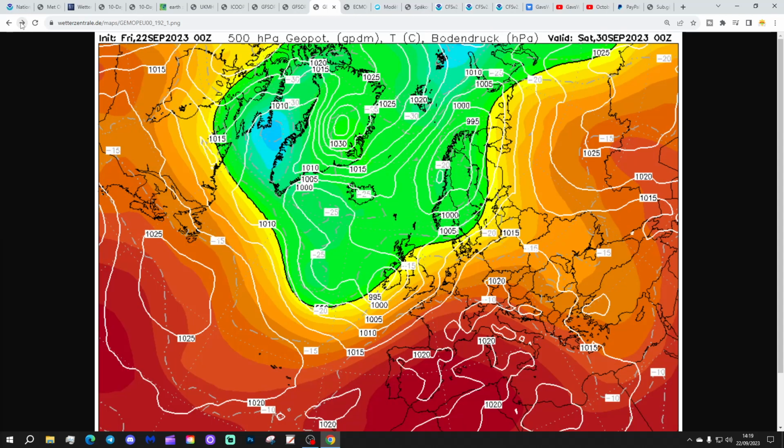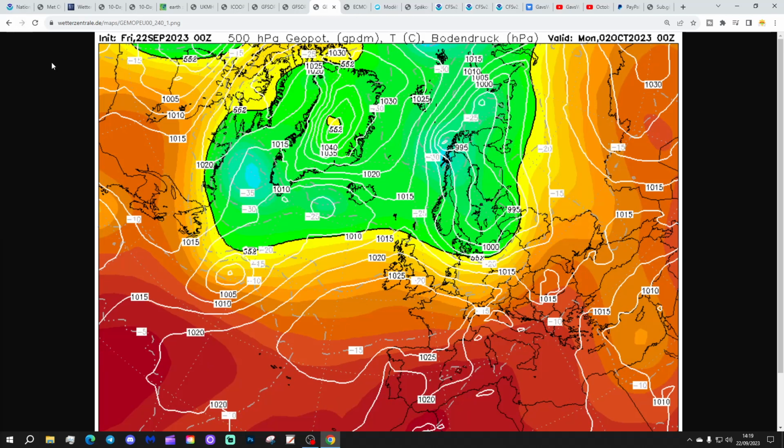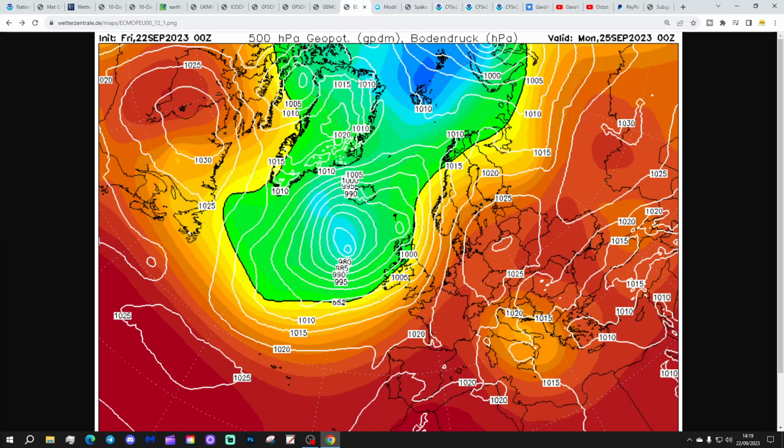And then into the final day of September, Saturday the 30th, another low drives in from off the Atlantic, also bringing further wet and windy weather with it. By day 10 though, the GM, similar to the GFS midnight run, is just starting to build up a little bit more higher pressure in the Atlantic, so starting to try and settle down in the south there.